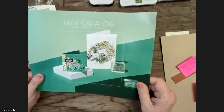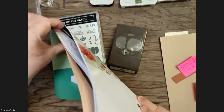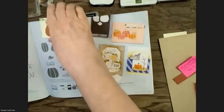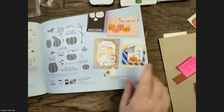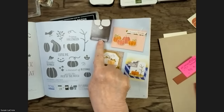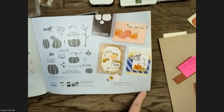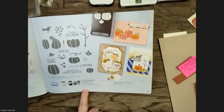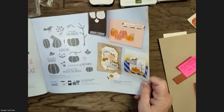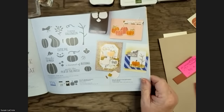All right, so here it is. I get to actually open it up to show you what we're doing today. And this week we are using Pick of the Patch. It's a stamp set and a punch because I love punch bundles. It's on page 51 of the catalog, so you can get the bundle, just the punch, or the stamp. There are some cute samples here as well. So that's what we're doing today.